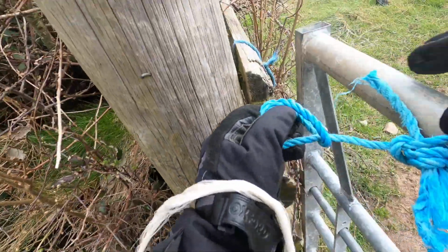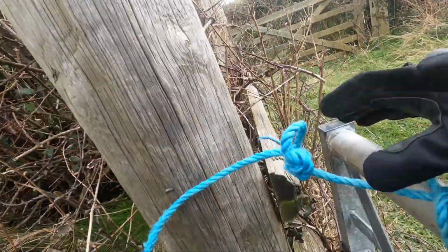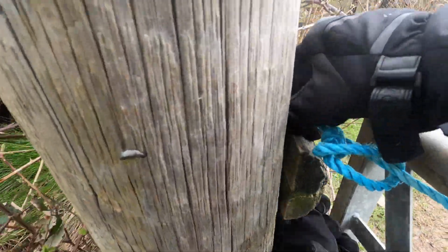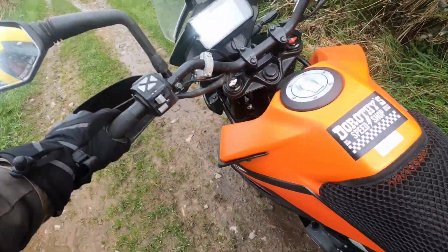How does this go? Oh, I don't know. Was it even shut? I don't like leaving it unsecured. There we go. Right, a bit more mud.